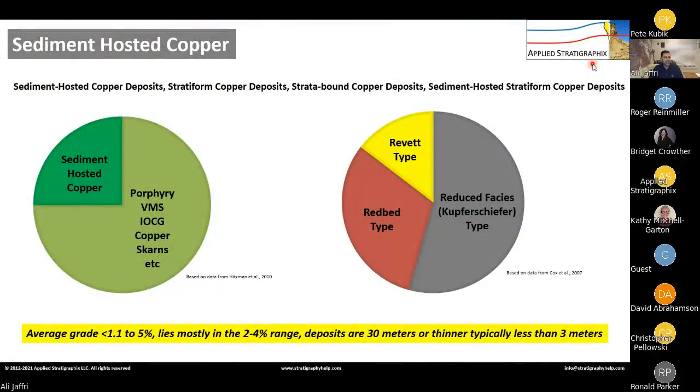So we'll take a step back. Let's talk about copper in general. For those of you who are not very familiar with where copper comes from, most of it does not come from sedimentary rocks. Actually, most of the world's copper is produced from what we call porphyry deposits. And then there is copper in volcanogenic massive sulfides and iron oxide copper gold deposits. Then there's copper skarns. So there are several other sources of copper, and those actually make up the majority of the world's copper production right now.